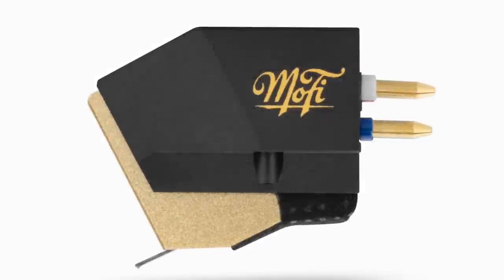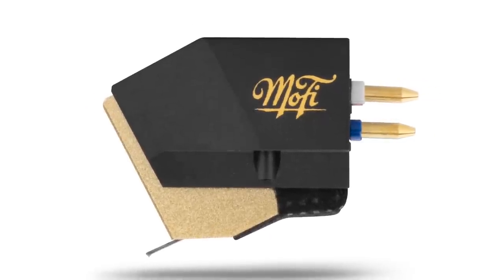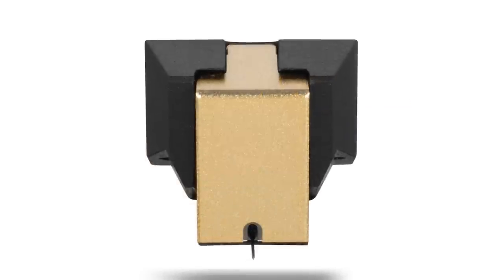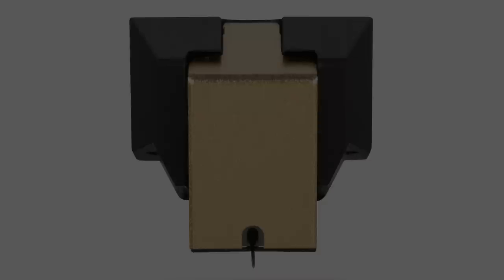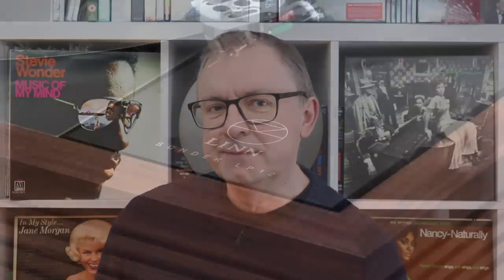The cart itself weighs in at 7.3 grams with an ideal tracking force of 2 grams, so nothing too startling there. Offered in gold or black, the price is £1,499. Next, well, Linn owners can rejoice because there's yet another upgrade for the LP12.